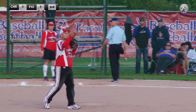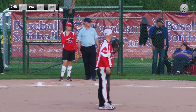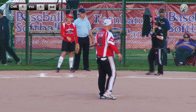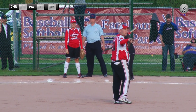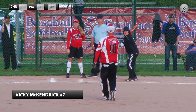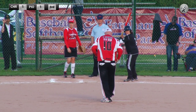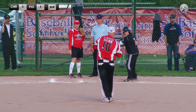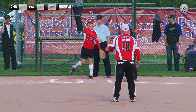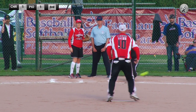Still tied here, 1-1. Top of the third. Dan Spinks running up the troops here. With the next hitter coming up, he's going to make sure everyone's in position. Catcher Vicky McKendrick, right-handed batter. So at this point, when you have a man or woman at second base, you sort of pivot your fielders to make sure that whether they either go home or stay at third or try to get out at first.